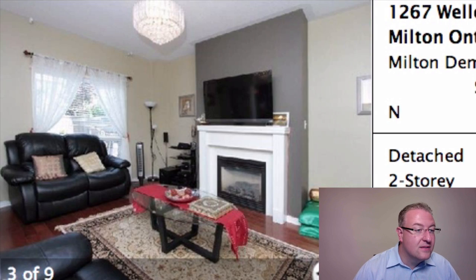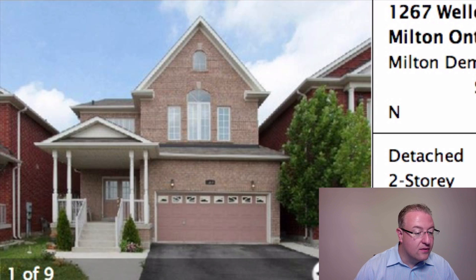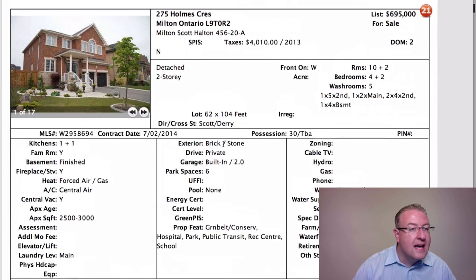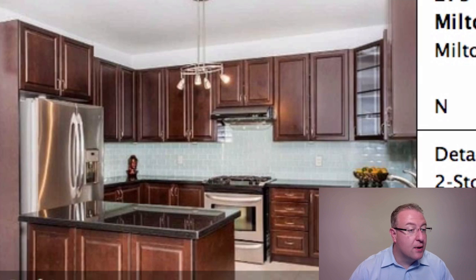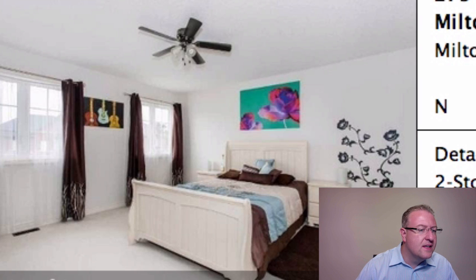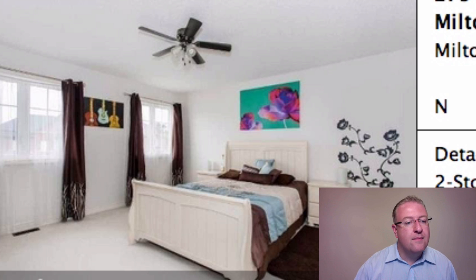So Weller Crossing, 659, 9-foot ceiling on this one here, 2,600 square feet. I don't know if that's total or not. It could just be 26 plus the basement. I can't tell the floor plan just from looking at it. Homes is about 2,800 square feet. Impressive kitchen here. Almost like a glass backsplash, and then you have a fully finished basement. $695. Really, you're thinking on this one probably somewhere for the upgrades and finishes, you're kind of in the mid sixes, maybe a little bit higher with the basement.